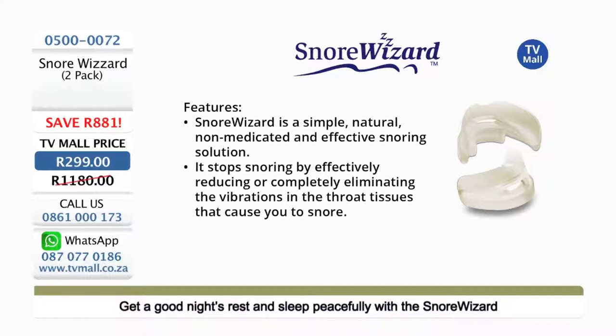So when you look at it, we're not worried about medication, because with medication, some people can get addicted if you're taking a tablet or a liquid to take care of this snoring. So we're saying, why not invest in a Snore Wizard, which is a very simple, natural, non-medicated and effective snoring solution.